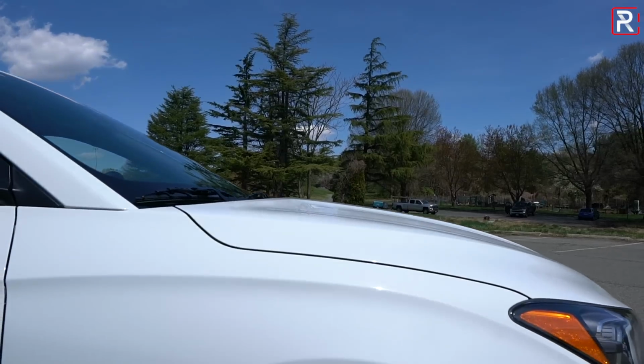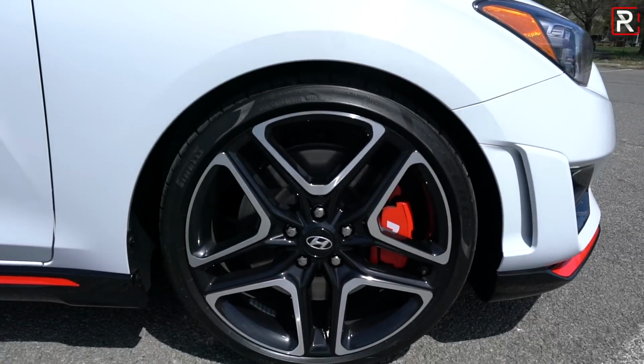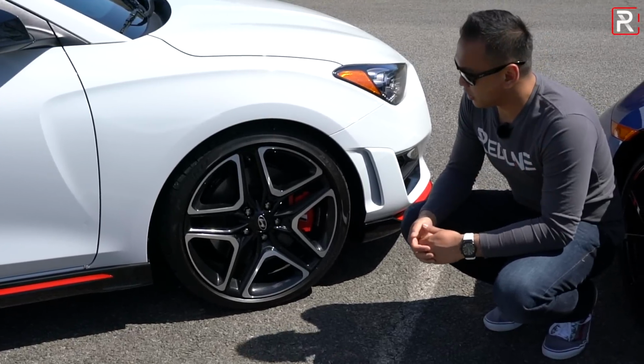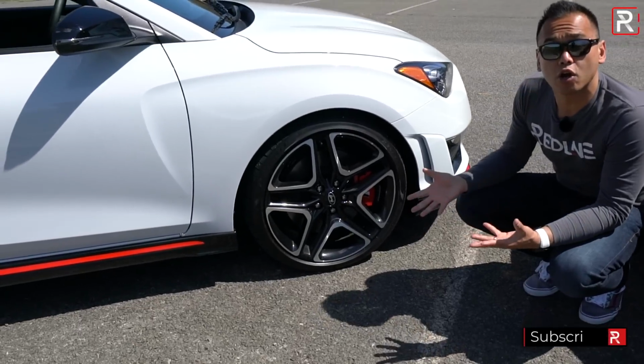Now the wheels, these wheels are optional. They're part of the performance package that my tester has. They're a 19-inch wheel on 235 series tires. They're on Pirelli P Zero Summers where the Civic has Continentals. The brakes also are not anything special. They're not Brembo brakes, but they are enlarged for the performance model.